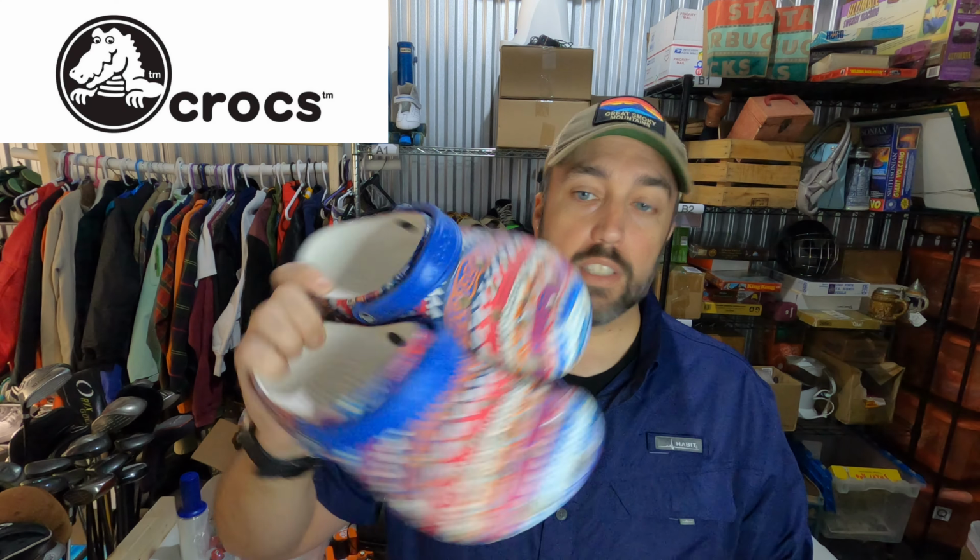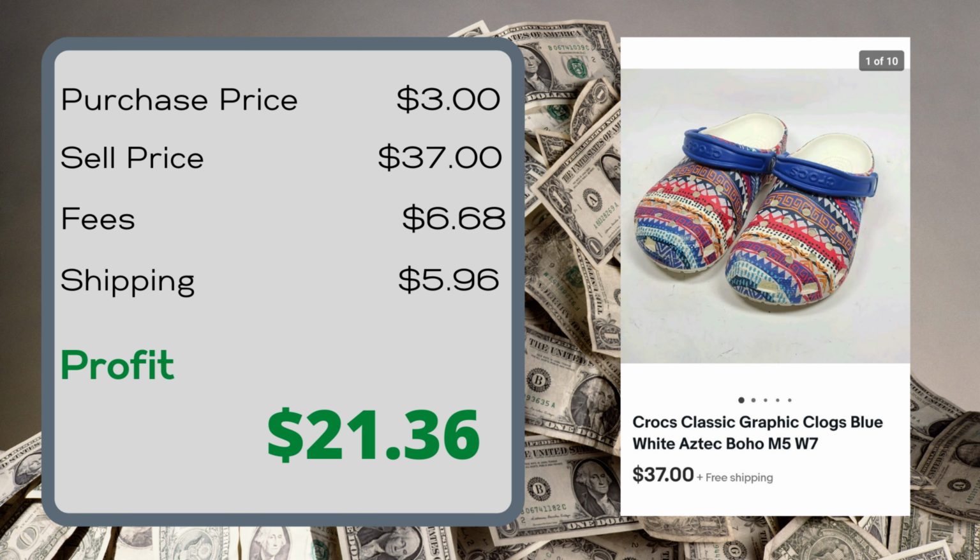So I've never seen Crocs with this crazy pattern before. They were definitely too cool to pass up, especially when they're only $3 at a little thrift store. Picked them up, listed them, and they sold in about a week for $37 on eBay.